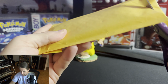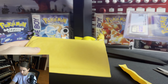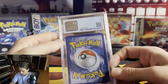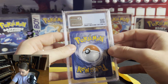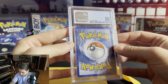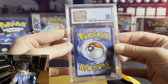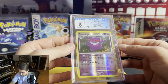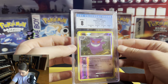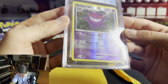Gotta make sure I'm not cutting through anything necessary. Oh, it's a graded card. I wonder what this is. I think it's a Gengar. So it's a CGC. I think this is the old CGC case, because this looks unfamiliar to me. And it is a CGC 8 of this Gengar from Arceus, the reverse holo.